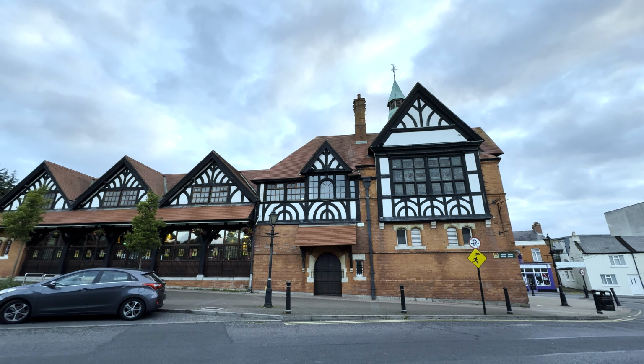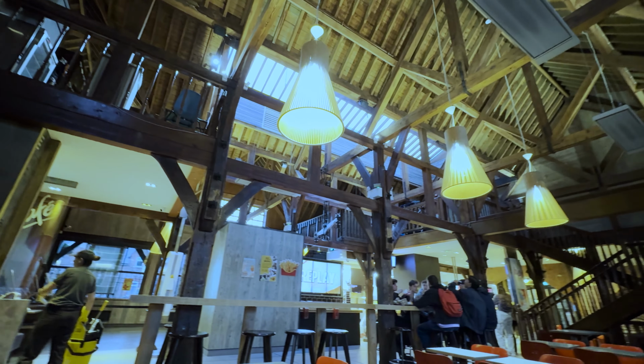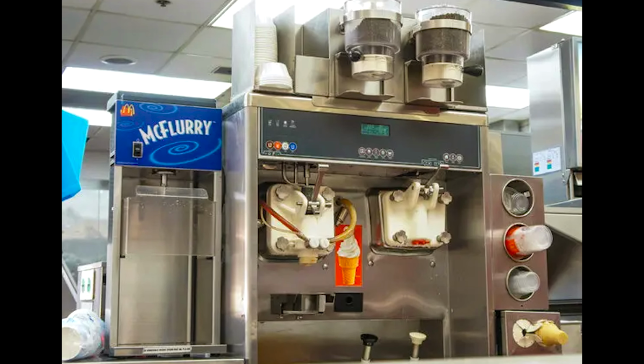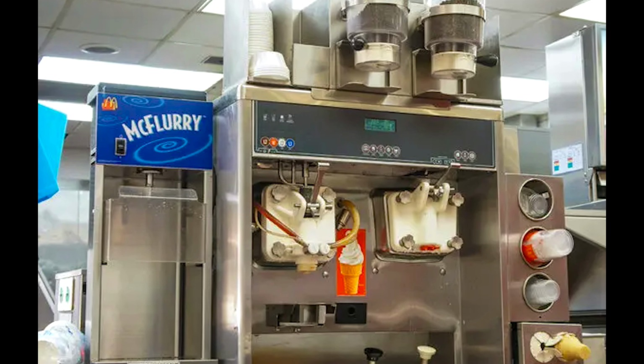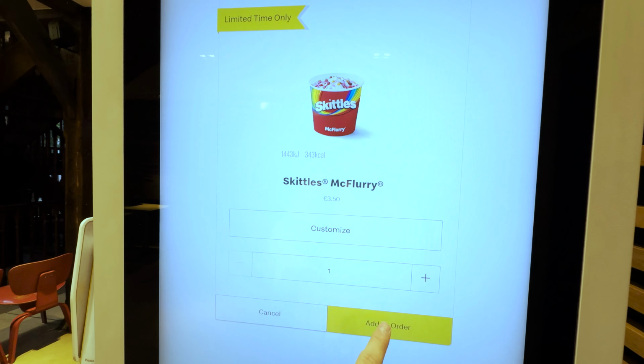So I went inside. And the inside was just as cool as the outside. I mean, there were brick arches along with wooden staircases that led to a second floor. But the coolest part about this McDonald's is the fact that they have a Skittles McFlurry. However, McDonald's ice cream machine never worked, so I had no idea if I was going to be able to even get the McFlurry. Okay, success, they had ice cream. That was stressful there for a minute.